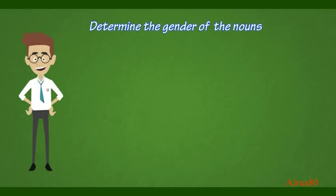Now, since we've been learning Russian nouns, let's check if you can determine their gender. Tell me what gender has the noun язык. It's masculine. It ends in a consonant K. What about the noun кошка? It's feminine. The word слово, it's neuter. It ends in O. But if you've never spelled it, you don't know how it's written. You may find it confusing because unstressed Russian O sounds like A.